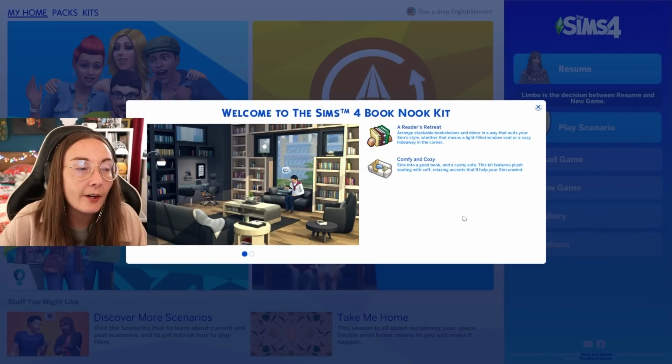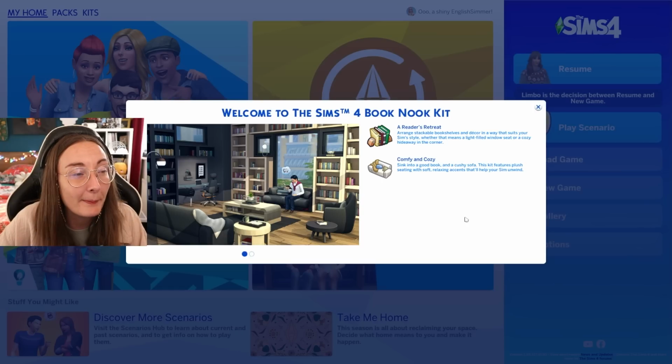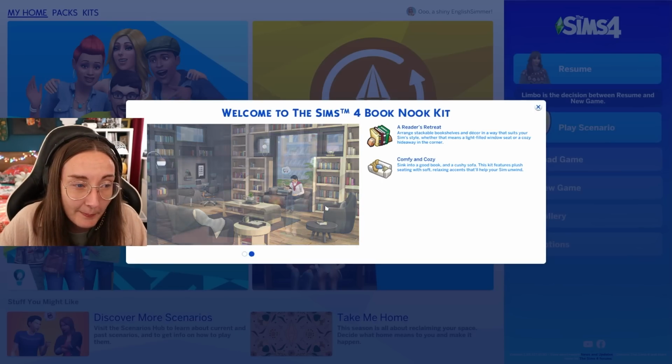And then we also have a build kit. We've had so many build kits recently. This honestly feels extremely base game to me. I'm not super excited by this build kit.